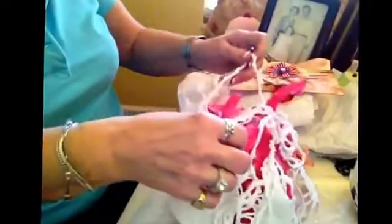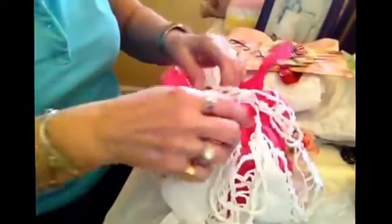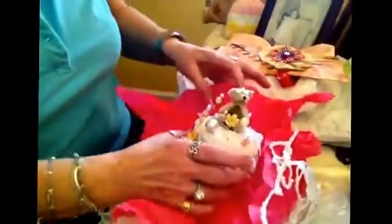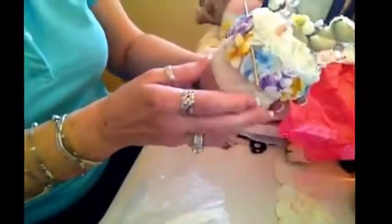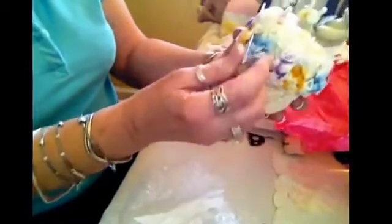And she has a pretty doily attached to it. Here's the doily. Look at this. And it's got these things that hang. I never saw one like that. Isn't that different? Oh, but look at this. Now this looks like a cupcake to me. And hopefully that's what it is.